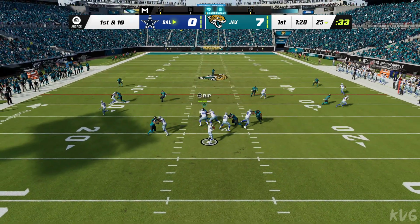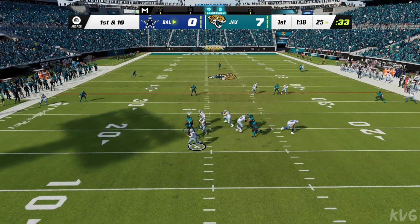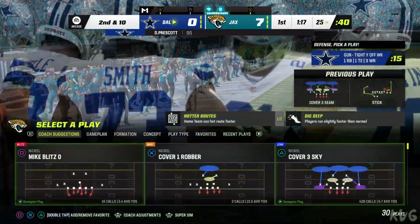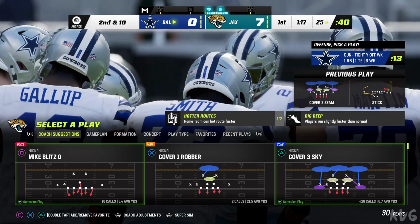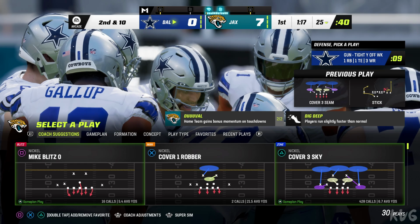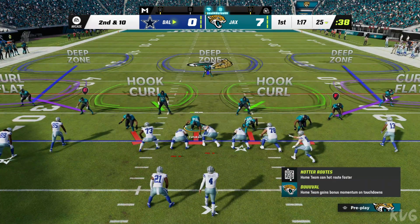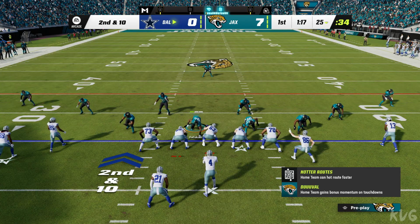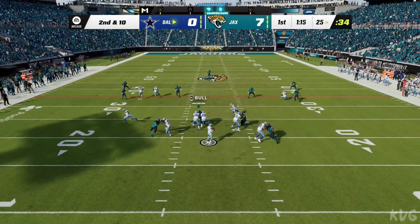On 1st and 10, Prescott. Dancing to his left. Nothing open downfield, so he'll throw it away. And my initial thought was that maybe he was just trying to blindly throw this one away, and maybe he was. But he's going to get away with it because as he tried to throw it over the left sideline there's a receiver right there in the area, so no grounding call.